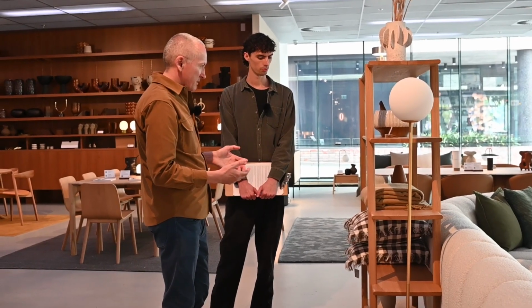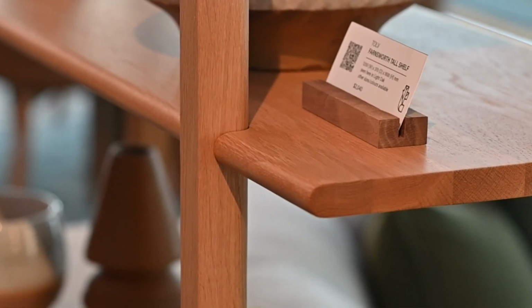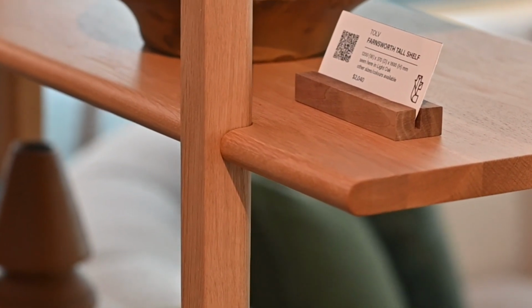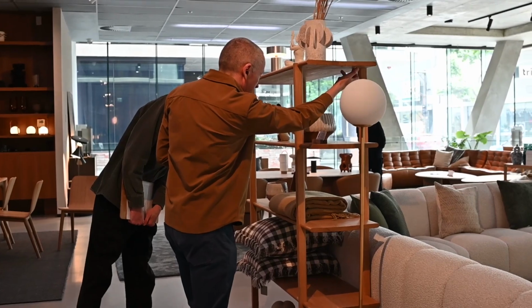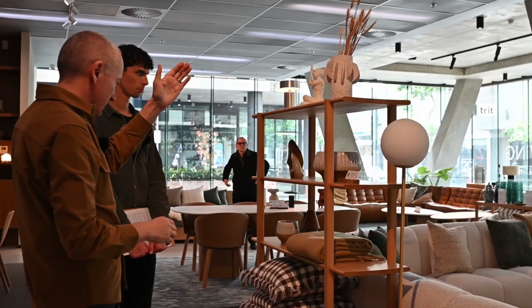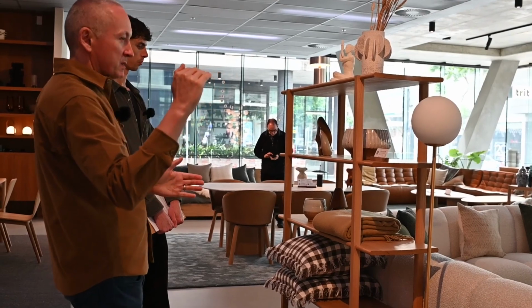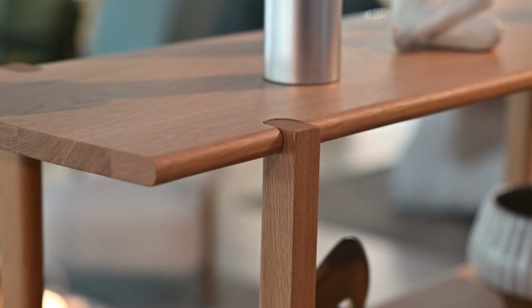Normally, you make a shelf like this, you would have to have some sort of framework underneath it, which would make it heavier, more meaty, a bit more clunky. What they've done here, there's quite a subtle detail where there's an embedded locking system in under here, so that you can't see any hardware, you can't really see any of the structure. You just see the slim leg, the shelf that appears to float unsupported. Yeah. There's a lightness about it.